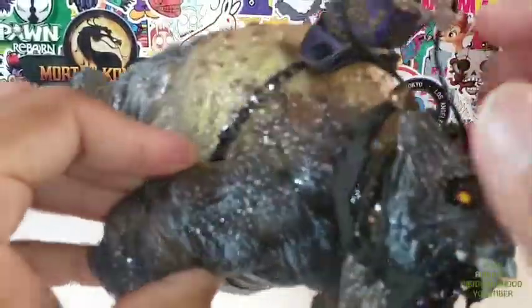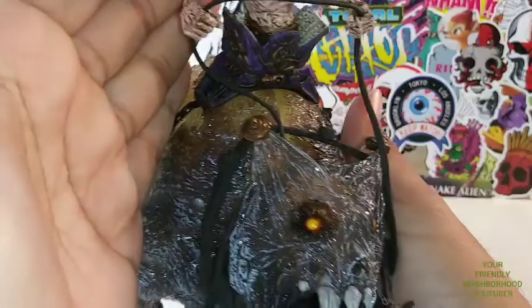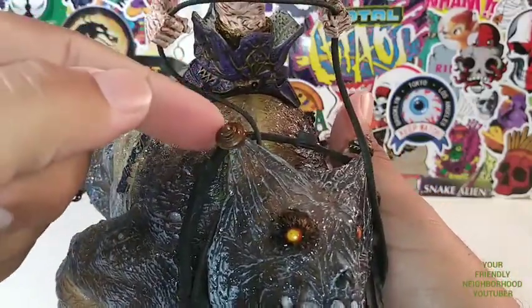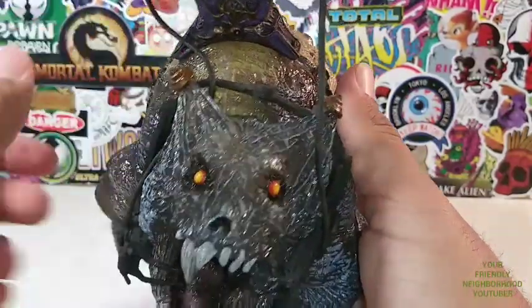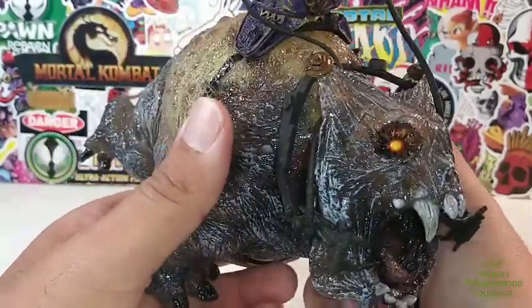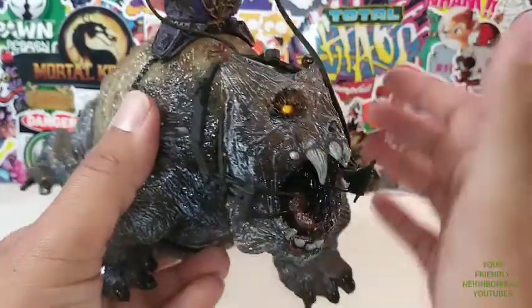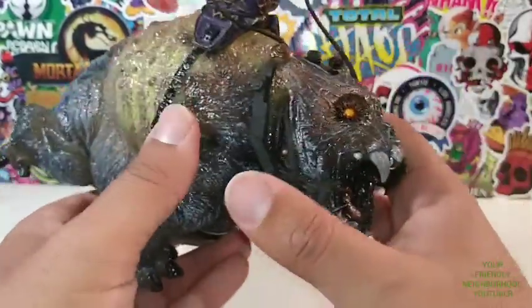For his ears, it looks like he's got snails for his ears. I don't know how well you guys are seeing that. See the snails for his ears? Kind of like earrings or maybe part of his ears. I think that's a really, really unique touch, being that he does look kind of like a slug. Hence, give him some snail ears, you know.